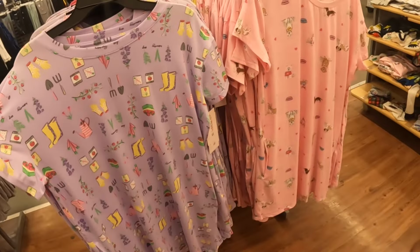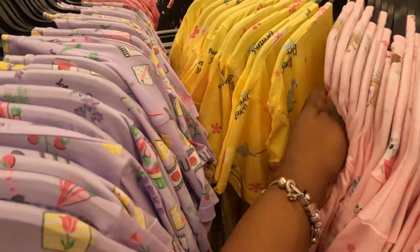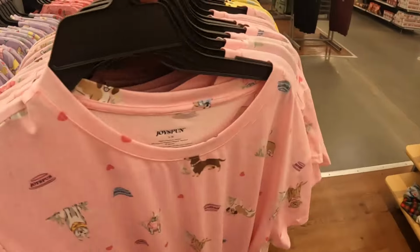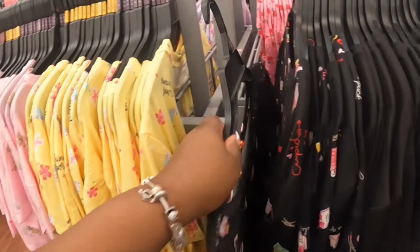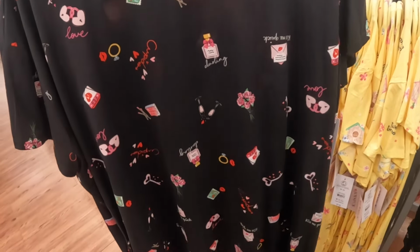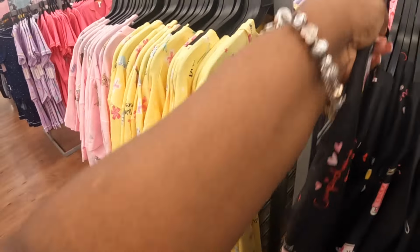The gardener print, the dogs, and then there's this one. And I like this one too. I picked this one up. Cupid love, and it has the perfume, the male. I thought that was too cute. I was like, yeah, let me get it.